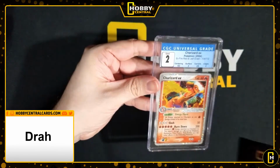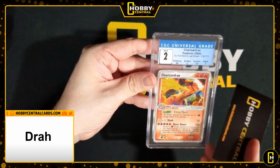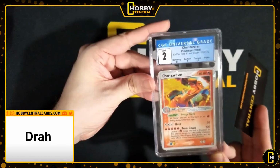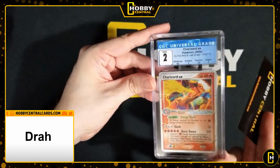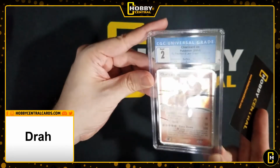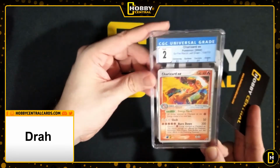And it got a 2. 9/5 centering, can't complain about that. 2 for the surface, 2.5 for the corners, and 2 for the edges. Believe it or not, this card's worth about $150 to $170 in this grade. I was worried they were going to bump it up a level. But yeah, I am very happy with that grade.